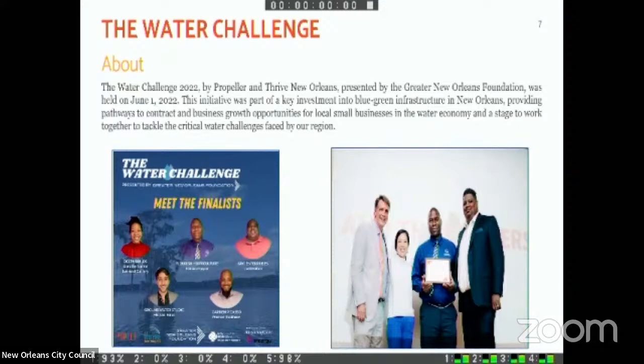Some of the programming we're currently running: we thank Councilmember Green for coming to the Water Challenge this year, which we had at UNO. This is a program that Propeller and Thrive have partnered on over the last few years. It's a competition to really catalyze water innovation, presented by the Greater New Orleans Foundation. It happened on June 1st, and it's a key investment into blue-green infrastructure in New Orleans, providing pathways to contract and business growth opportunities for local small businesses.